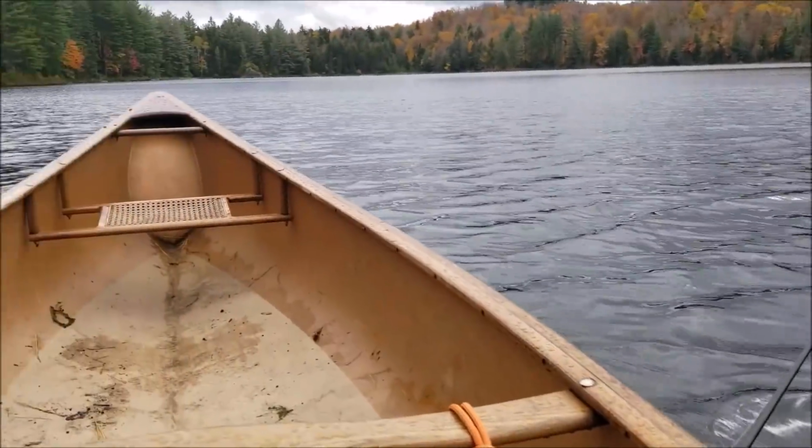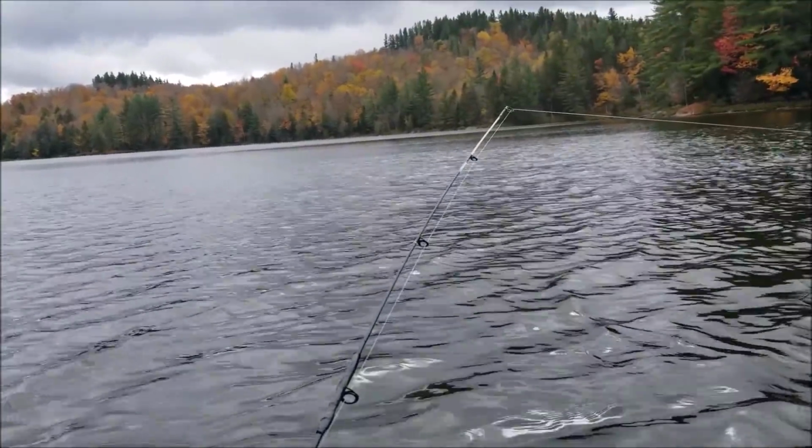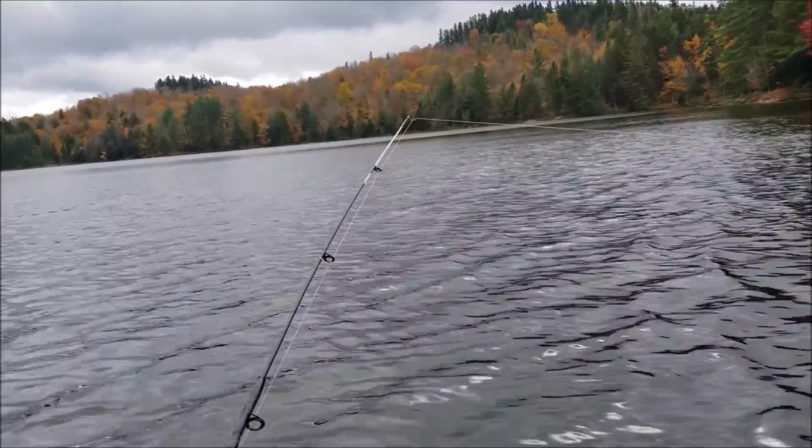Just letting the wind push me across the pond here. And I've got the wobbler and worm out there. And I'm trying to keep a slow troll, about 1 to 2 miles per hour. I'm trying to keep that rod tip dancing.